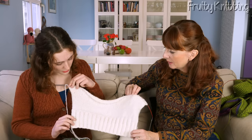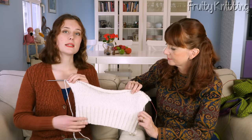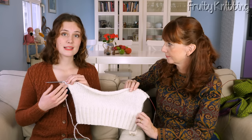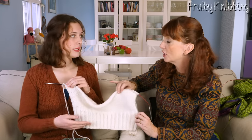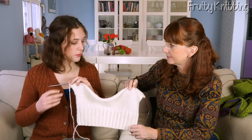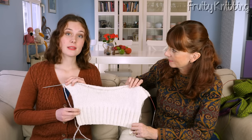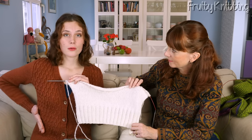Mm-hmm. And how do we do that? Well, the way the jumper is knitted, you knit it from the bottom up and in pieces, and then you just sew them together. And you've done that a lot, so that's no problem for you. Yeah, I've done those in the past. That shouldn't be a problem. And then what's nice about this design is that it has waist shaping.